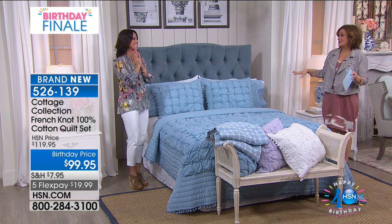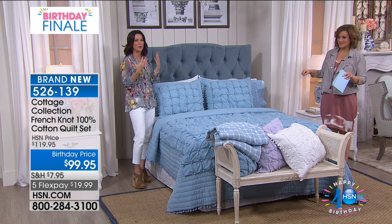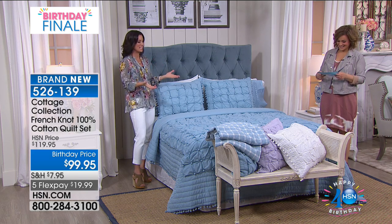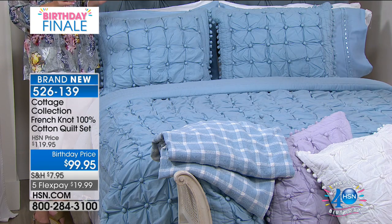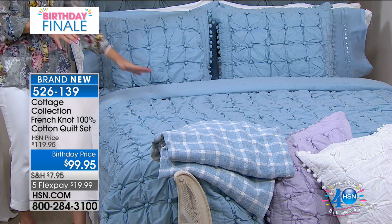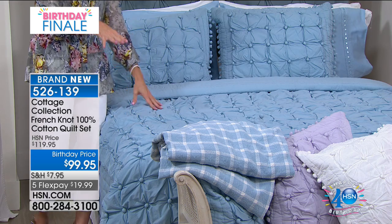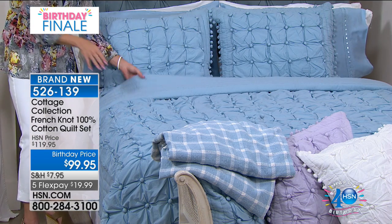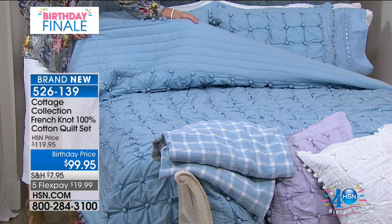The picture does not even do it justice. It is gorgeous. I'm sitting here kind of holding back because this is one of my favorites, and I've been so excited to present this today because the Cottage collection just keeps getting better and better. Every single time we come out with something new, I'm always amazed, and this has got to be the one-of-a-kind, most charming piece that we have so far. I mean, this French knot effect that is all over the face of the comforter, of the quilt. But it doesn't stop there. We have the channel quilting that goes all the way around the border.